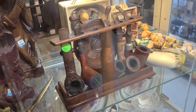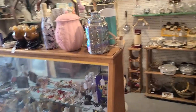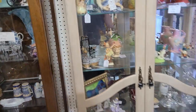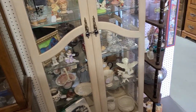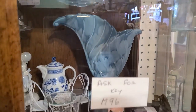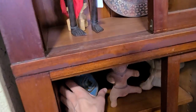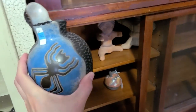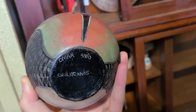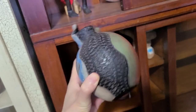Hey, there's these pipes. That's pretty. That's a lovely blue. I like that glaze. What is this? Oh my, is that a spider or an ant? Chalukanas? Oh, what is that? Is that a lizard? This is interesting.